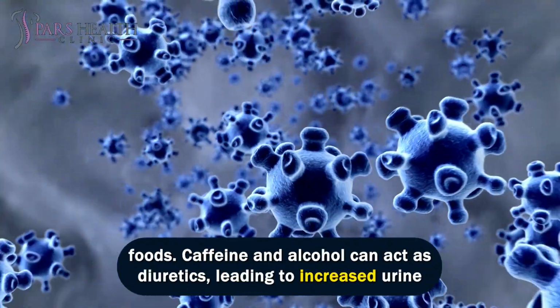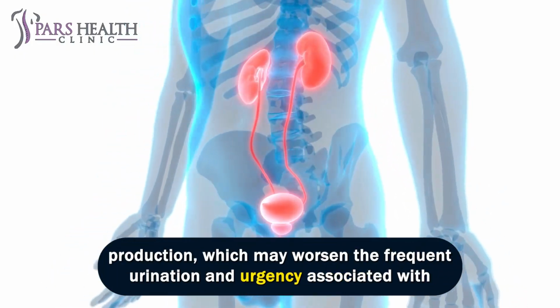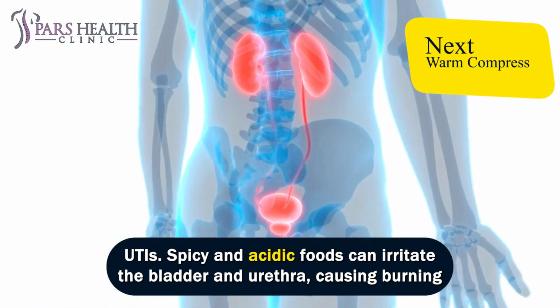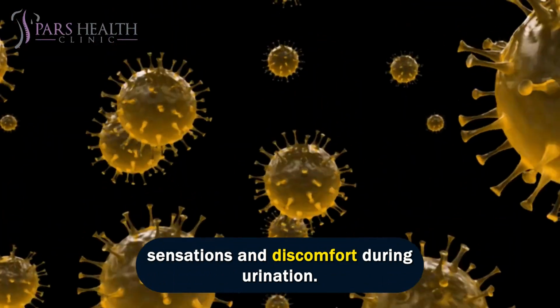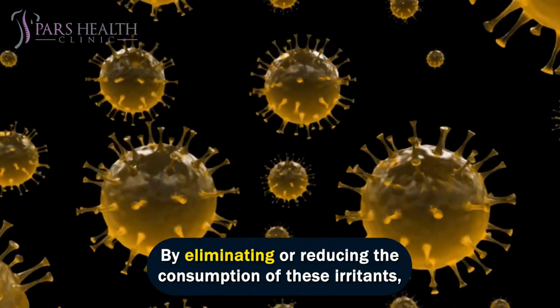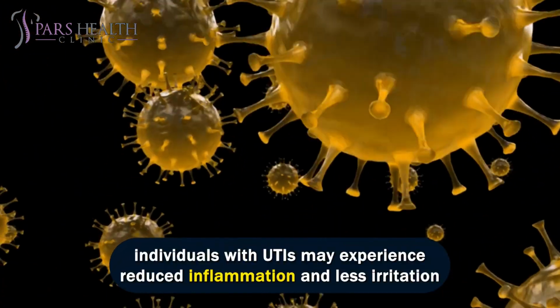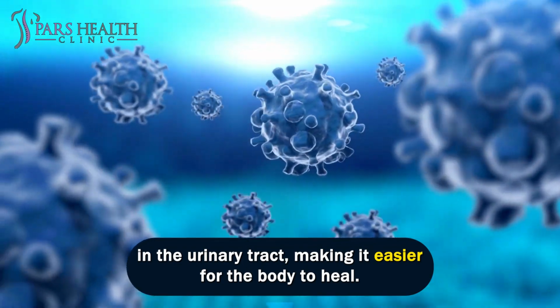Caffeine and alcohol can act as diuretics, leading to increased urine production, which may worsen the frequent urination and urgency associated with UTIs. Spicy and acidic foods can irritate the bladder and urethra, causing burning sensations and discomfort during urination. By eliminating or reducing the consumption of these irritants, individuals with UTIs may experience reduced inflammation and less irritation in the urinary tract, making it easier for the body to heal.